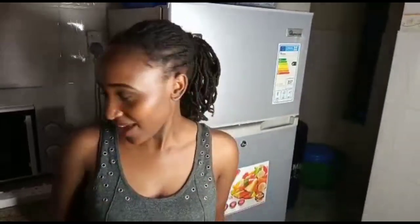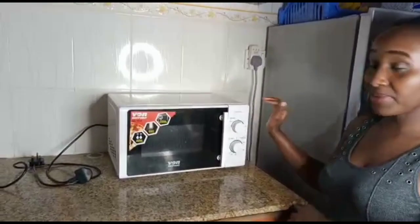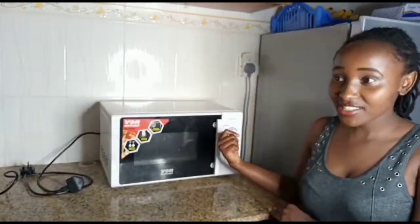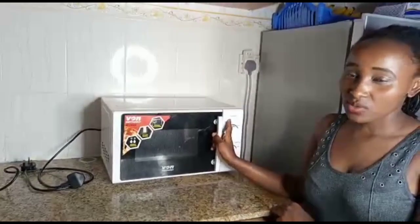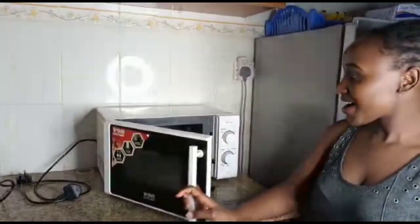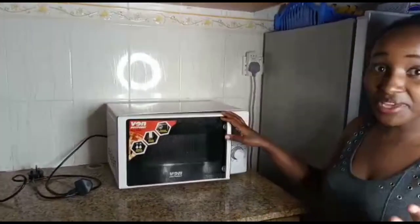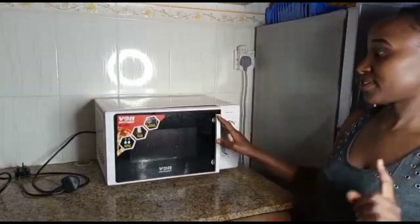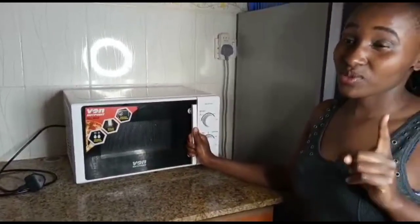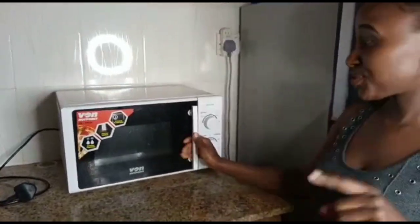Okay, yeah. So right here I have my microwave. We have had this for 5 years, and guys, it has served us well, very, very well. So far we've never had the need to replace or repair it. It has been just perfect. Now, the only thing that I do not like about it, one turn off, is this.